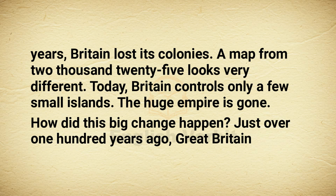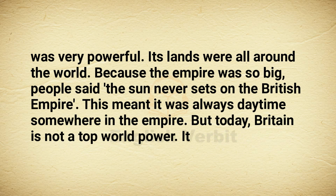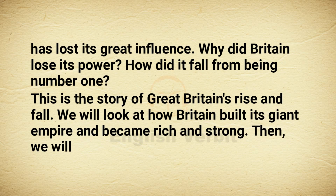Just over 100 years ago, Great Britain was very powerful. Its lands were all around the world. Because the empire was so big, people said the sun never sets on the British Empire. This meant it was always daytime somewhere in the empire. But today, Britain is not a top world power. It has lost its great influence.